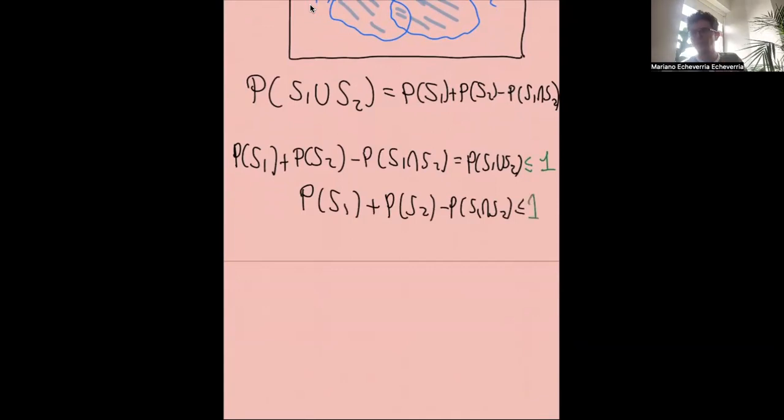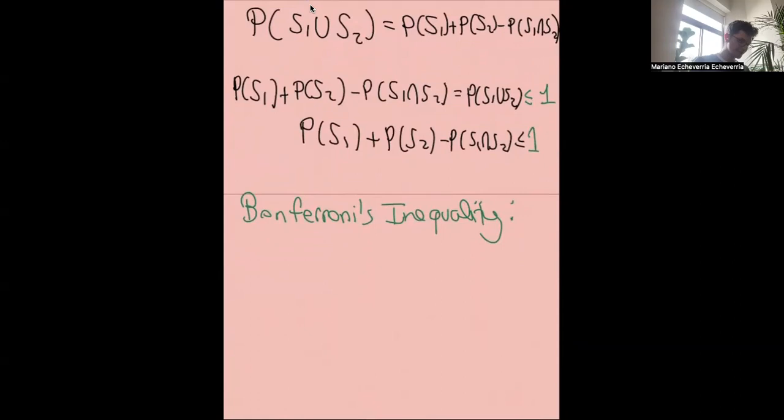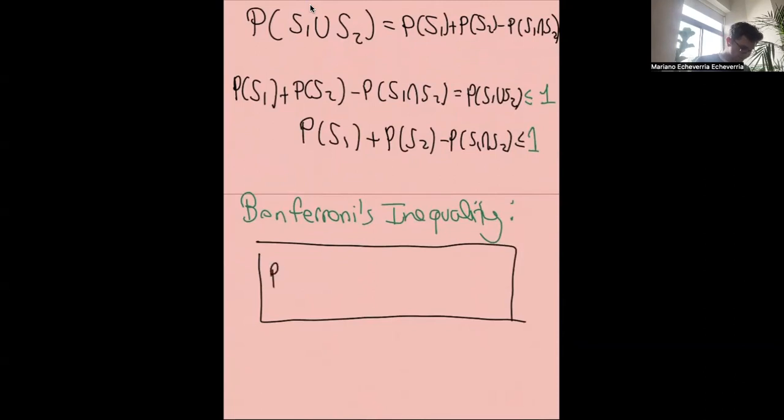And so if you just rearrange the inequality so that this one goes to the right hand side, because right now it's with a minus, so it's convenient to move it to the other side so that it's plus, you end up with this inequality, which is called Bonferroni's inequality, which says that the probability of S1 plus the probability of S2 minus 1 is less or equal to the probability of the intersection, or the AND.